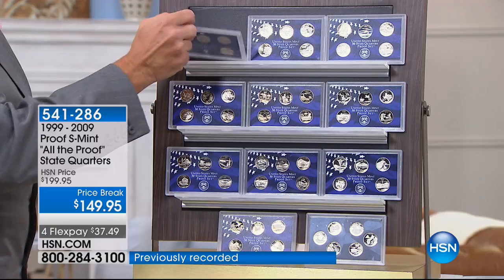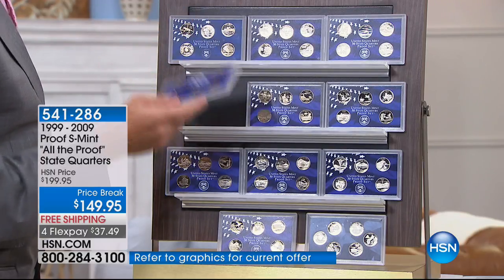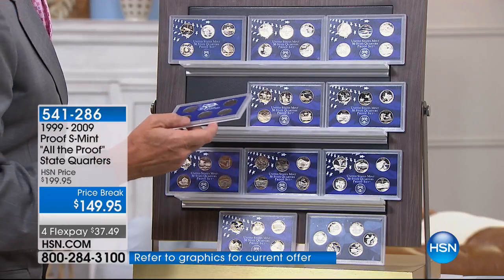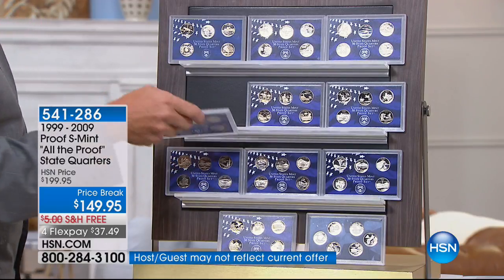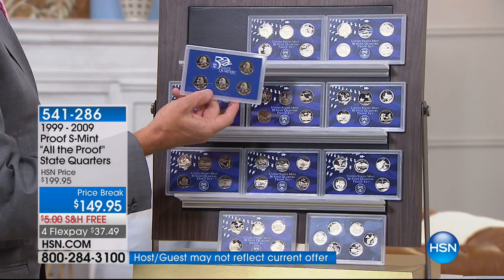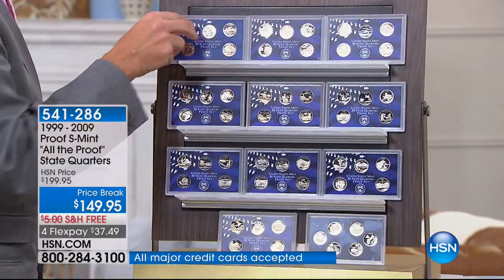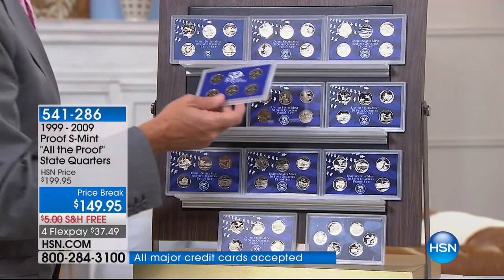Like, here's the 1999. It says 50 state quarters. That's not a good one. That's one of the ones I dropped last week. I'll show everybody my own folly and foibles right there. I dropped that one on the ground. Well, you won't be getting this. That's why it's a sample set. I do those kinds of things. I'm sorry.